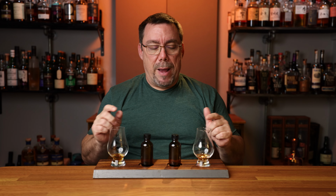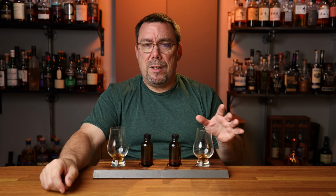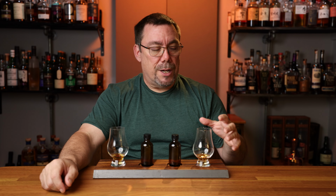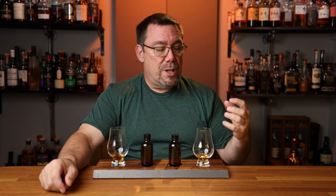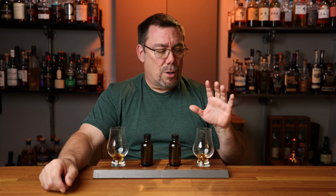This one came across as medicinal. The more that I went back and forth, there was a damp, musty note that was coming out of here, along with a bitterness that glass number 1 did not have. The flavors on here basically jumped out of the glass. They were fruity, they were sweet, they were spice. The balance of the sweet and spice are exactly what I like in a bourbon.